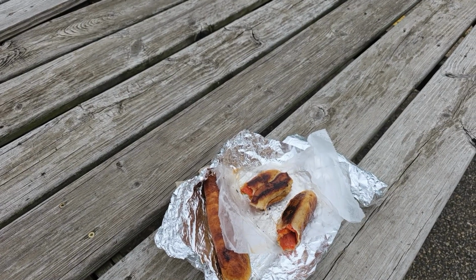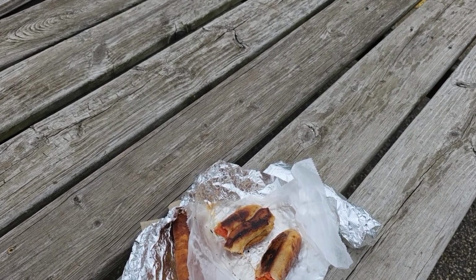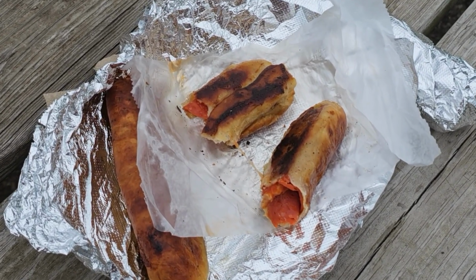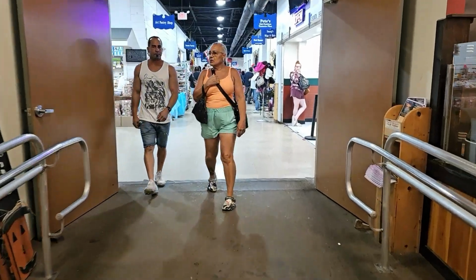Here you go. This is what we're having for lunch. The reason we're eating outside is because it's crowded inside. Also, I'm gonna give you a tour of the inside of the market, but it's gonna be a little difficult because it's crowded here today. All right.